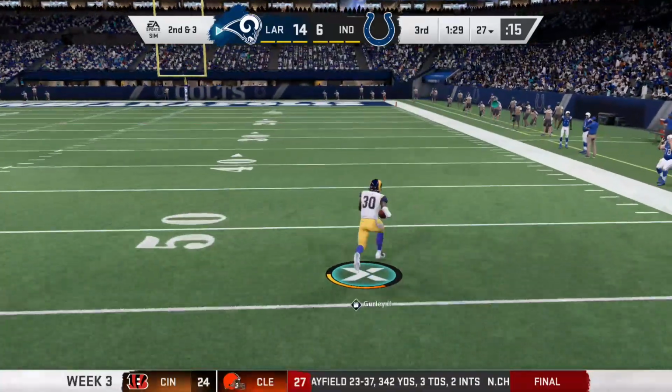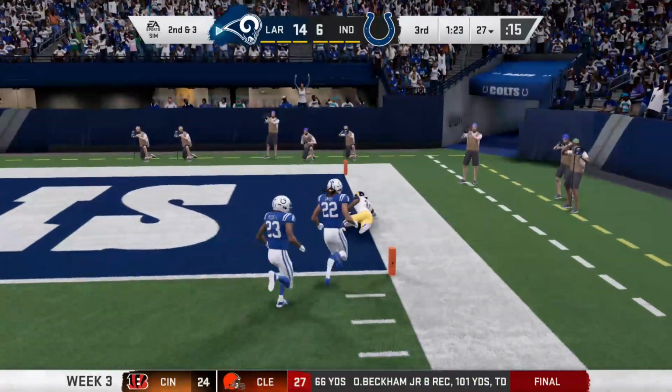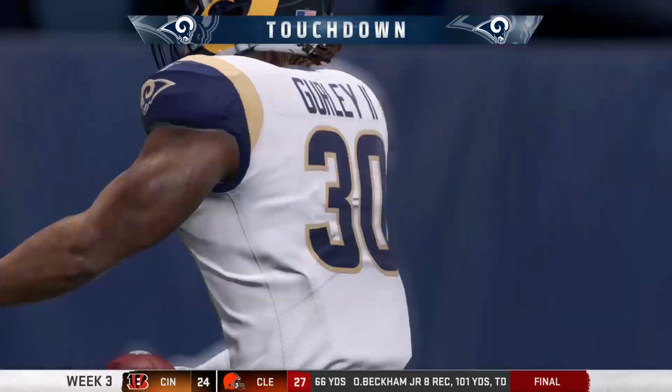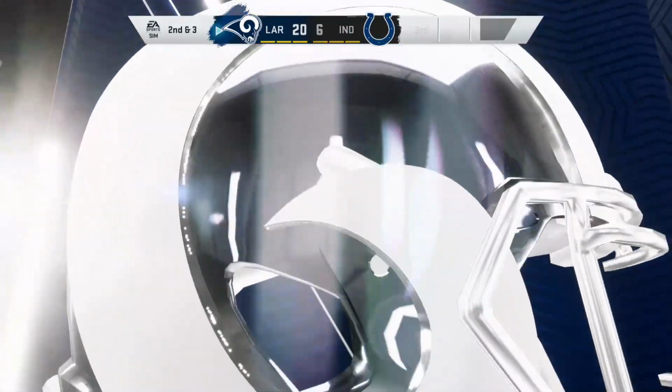And oh! He's got room. Todd Gurley, wave goodbye. Past the 20. 10. Touchdown. Todd Gurley, his 2nd touchdown on the season. And the Rams add on to their lead.